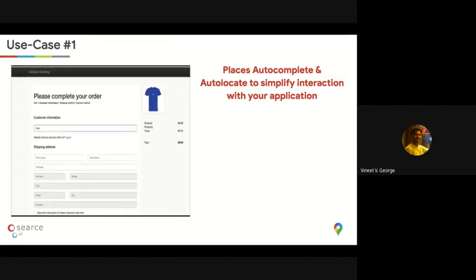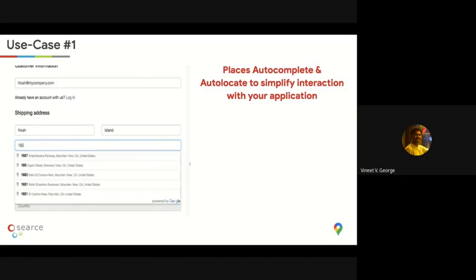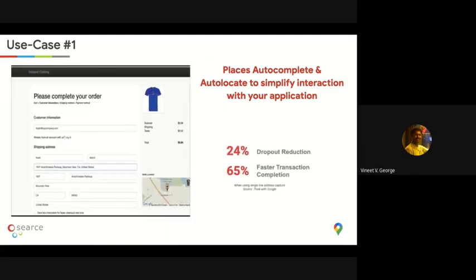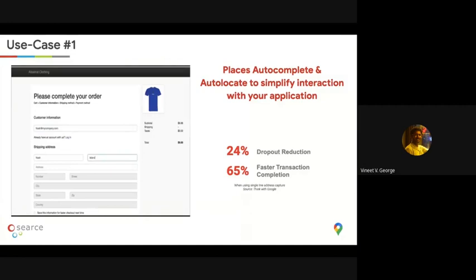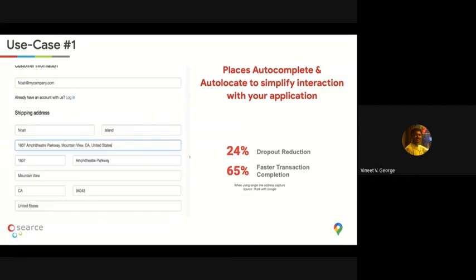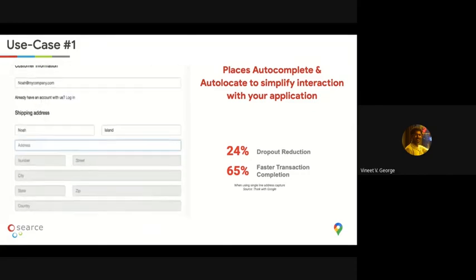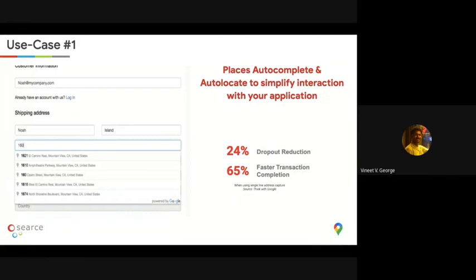So this saves so much time and becomes so intuitive to a customer. This automatically reduces the time taken to fill out your shopping cart and finish the whole experience. So through this very simple implementation, we've seen companies who've implemented Places Autocomplete on the checkout page, or even when you're collecting addresses of your end customers, there is a major dropout reduction and that much percentage faster transaction complete.